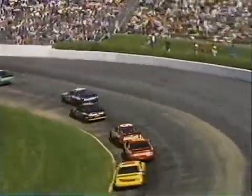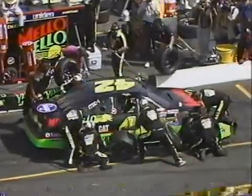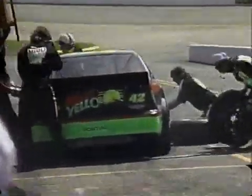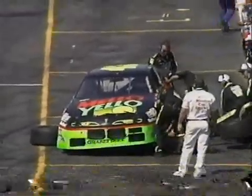Kyle Petty coming into the pits. Second place car is headed in for what should be his final pit stop of the afternoon. The mellow yellow Pontiac. Jerry, can you see it? Yes, we can, Bob. They're going to change right side tires and left side tires, 4 tires. And looks like the car may have come off the jack on the right side. Now the car is off the jack. Finally, they have the right side tires on. Now the left side. A little bit of a problem on the right side of that car. May cost them a couple extra seconds.